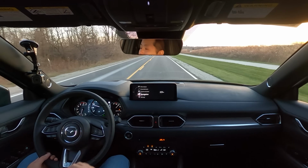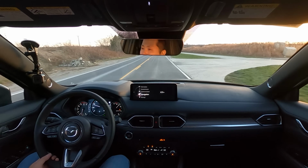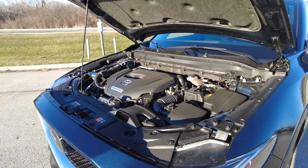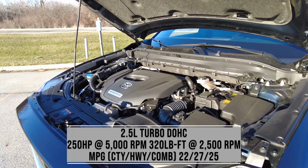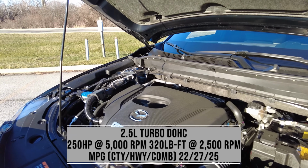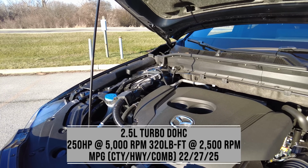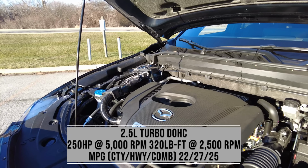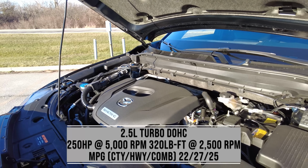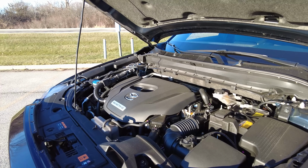Now, besides the exterior and interior, the biggest advantage the CX-5 has over the competition is the optional engine, and that is the one under the hood of this one that I'm driving. It's a 2.5 liter turbo engine, and this is the one that's pulled straight from the CX-9. Now, this engine delivers 250 horsepower and over 300 foot-pounds of torque. The caveat is you have to use premium gas. If you don't, the power and torque comes down slightly, but this is a terrific engine, very, very powerful, and it suits this CX-5 perfectly.